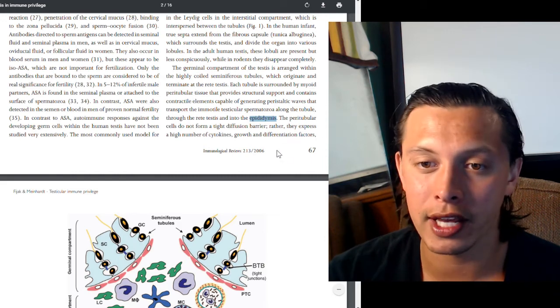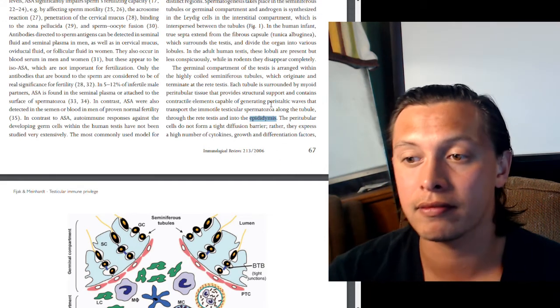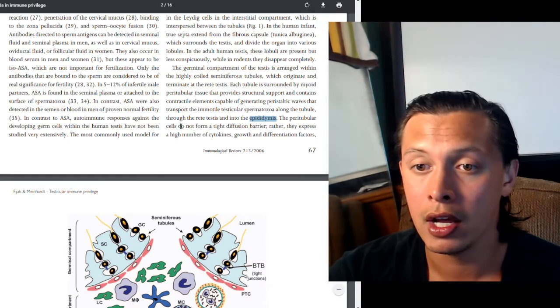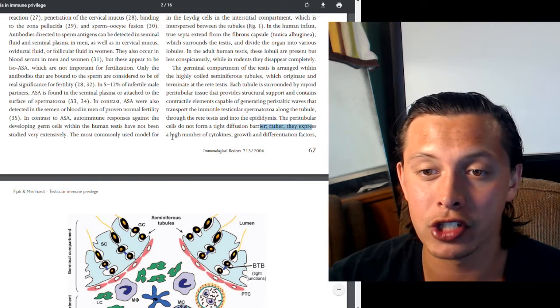Oh yeah, into the epididymis. So it's going from within the testicles into that epididymis, which is in the back part of the testicle. The peritubular cells do not form a tight junction barrier.